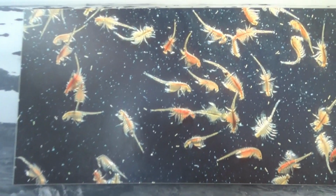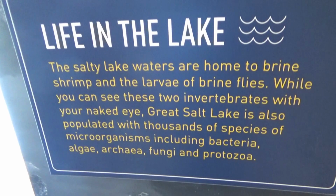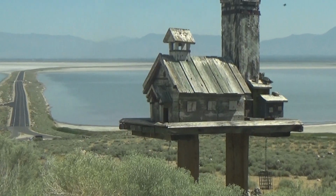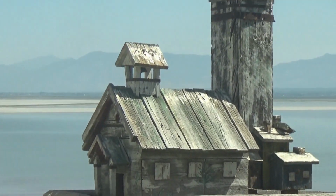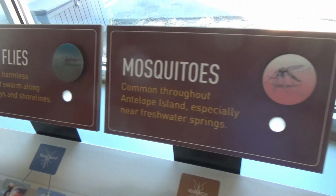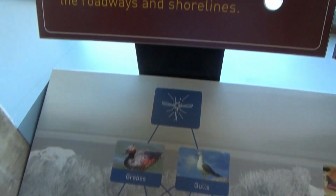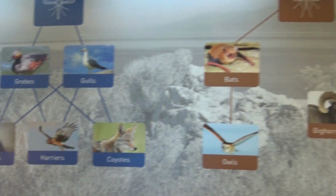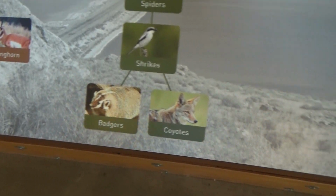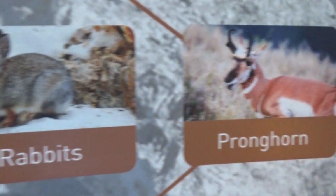This is what's living in the water. The brine shrimp is it. There's an interesting model of a house right outside the visitor center. Don't know what that's about. These are some of the insects on the island. And this shows the type of animals that the insects feed on. And some of the larger animals that they have here on the island.